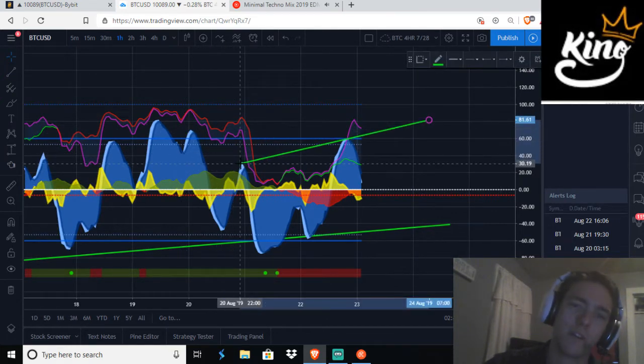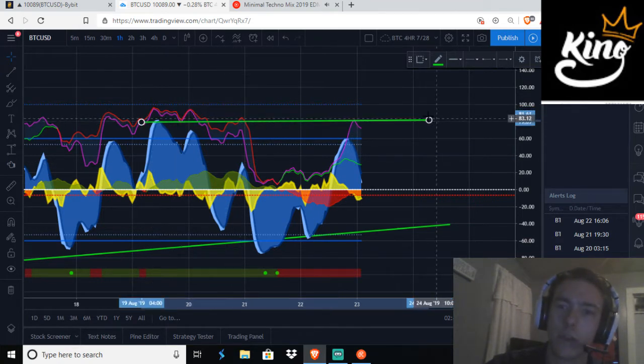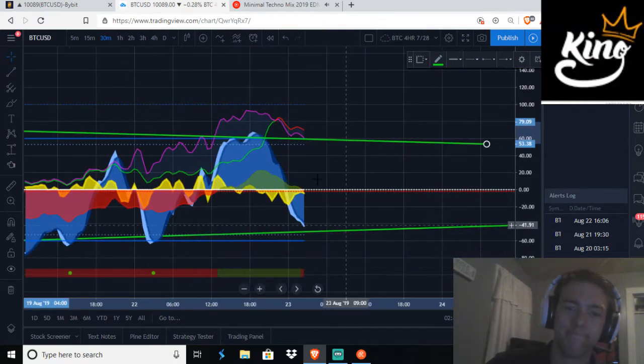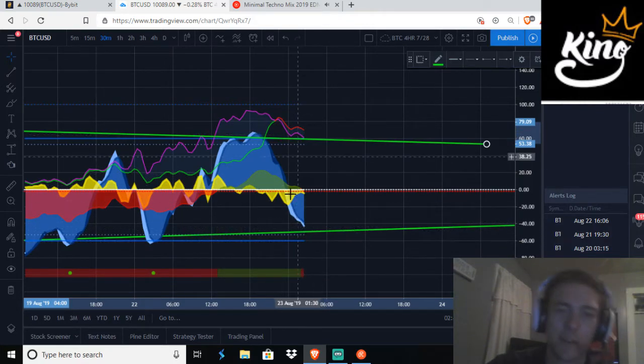But no, this is where our reaction to the upside is coming from. This is the next thing we have to worry about. And it actually looks like we're trying to round this sucker off right now. So let's go to our closer time frames. It actually looks like we were trying to round it off, and now she's trying to squeeze right back down.